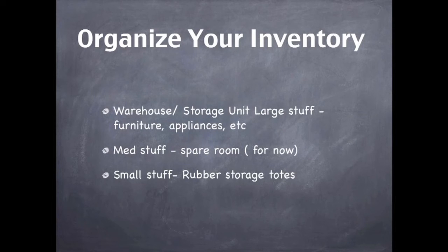So you've got your warehouse or storage unit for large stuff: furniture, appliances, whatever. Your medium stuff, dedicate a room in your house to it. That's your office. Make sure it's organized, it's clean, you know where everything is. And small stuff like jewelry goes in rubber storage totes. Because the more organized you are, the more money you will make. You lose money when you're disorganized, looking for stuff. That's wasted time, and that time is money.